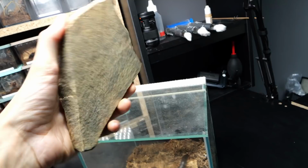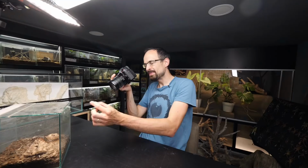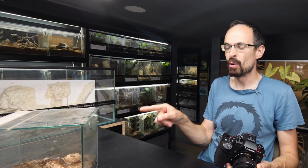And that means that I finally won't need this huge rock that is actually blocking the lid, so the centipede cannot open it, because I'm not 100% certain that she wouldn't be able to just lift it up and squeeze outside, because they are really capable escape artists.